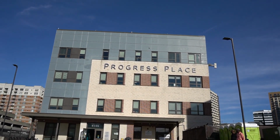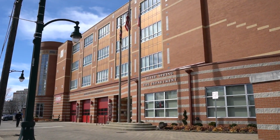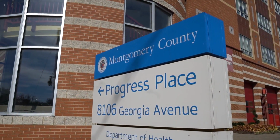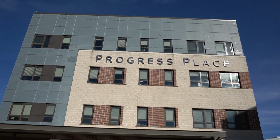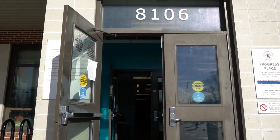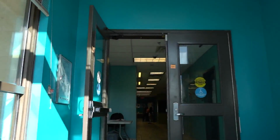This is the exterior of Progress Place. You can see Progress Place to the north, and the fire station lies right along Georgia Avenue. These are two separate facilities, however, they are located on the same site. It's a county-owned facility, so Montgomery County government owns the building Progress Place.